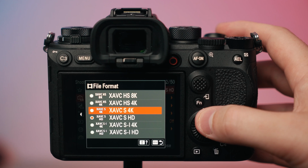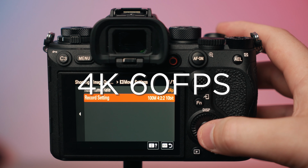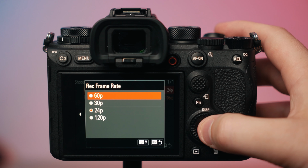Okay, moving on to my hopes. Okay, my first hope is 4K 60 at a lower end codec. It would be very nice to see 4K 60 frames a second in the A7 IV.